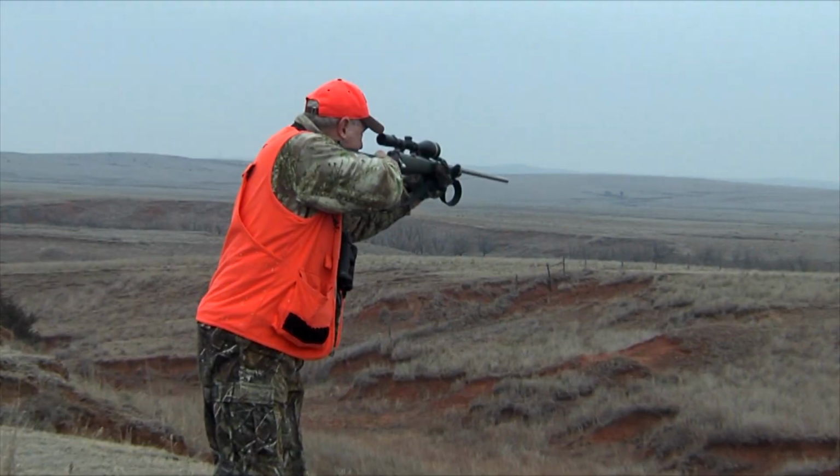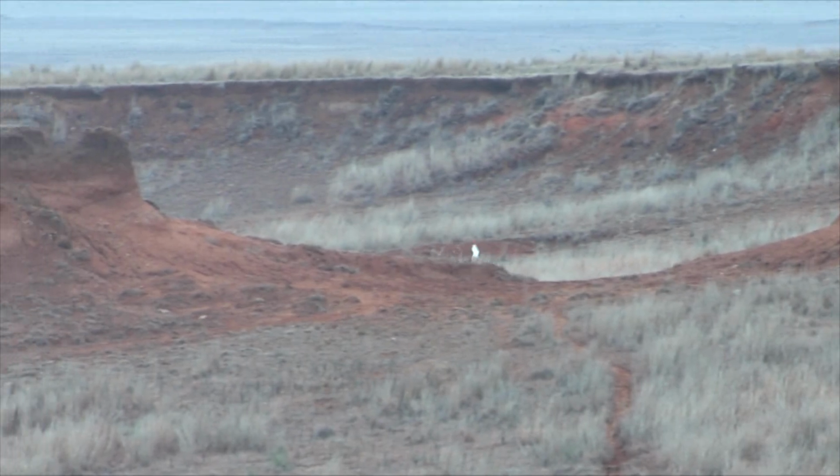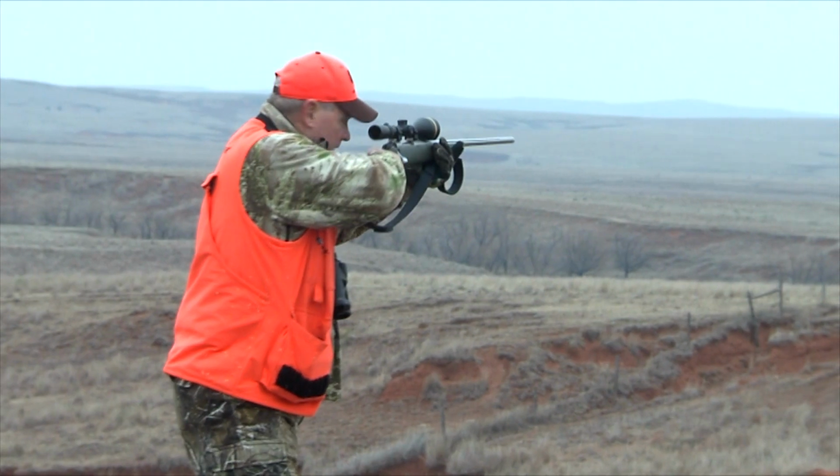You on him, Matt? You on him? Got him. Take him. Hit him hard, hit him hard! I hit him in the rear end, hit him hard. Gave me another shot. I shot again. Then he went around the bend, but I could see he was about to go down. This is spot and stalk on steroids. It is unbelievable. Incredible experience. Can't wait to go see that thing.